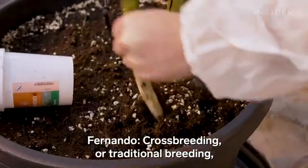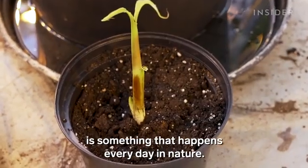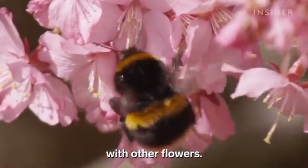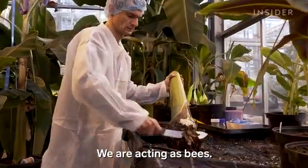Crossbreeding or traditional breeding is something that happens every day in nature. So the bees are pollinating the different flowers with other flowers. So that's what we are doing here. We are acting as bees.